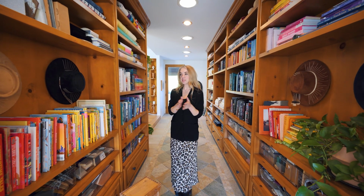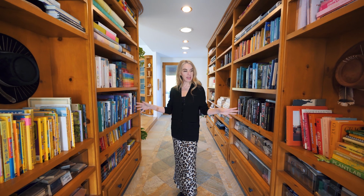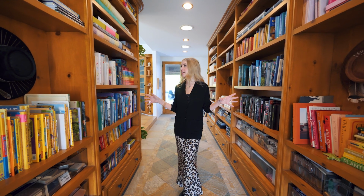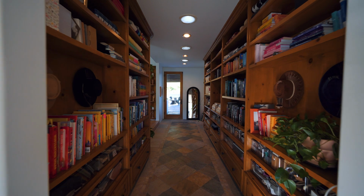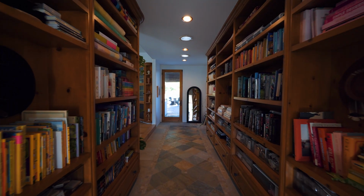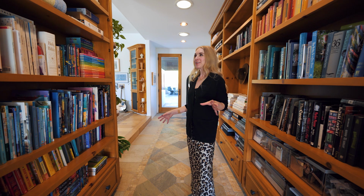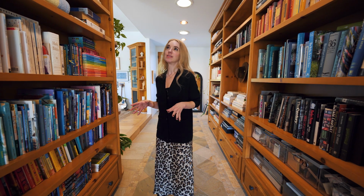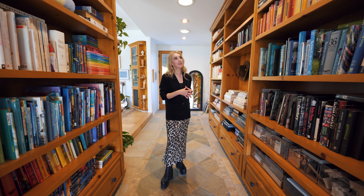So right as we come upstairs, we pass through my office and then we enter this hallway, which I like to call the library because all of our books are here. Moving with books is a nightmare. I had 38 book boxes on this last move. However, it was very gratifying to move into some place that already had shelving.